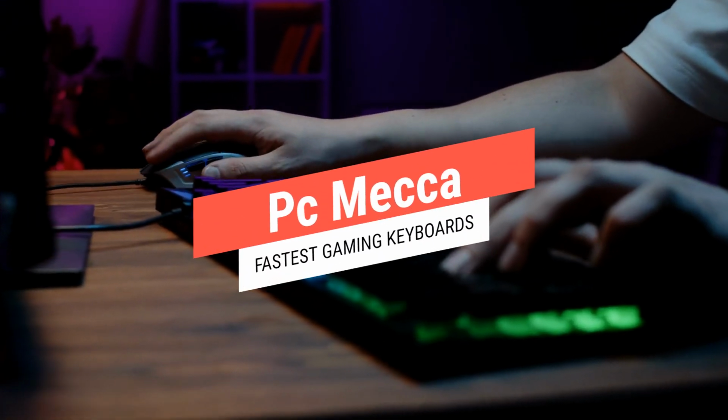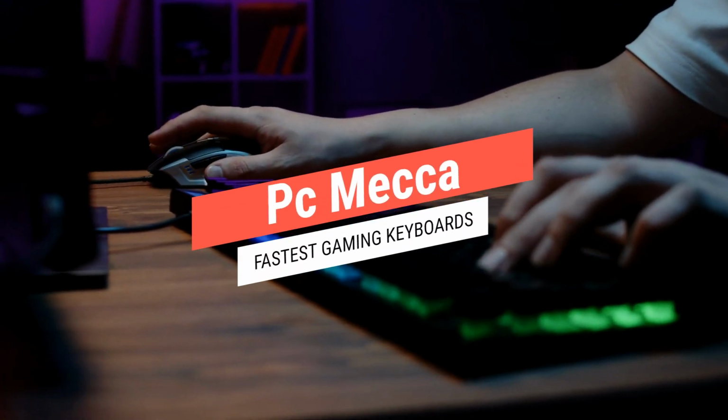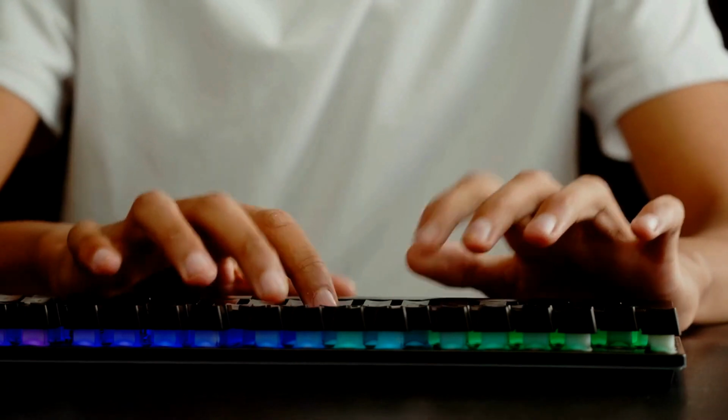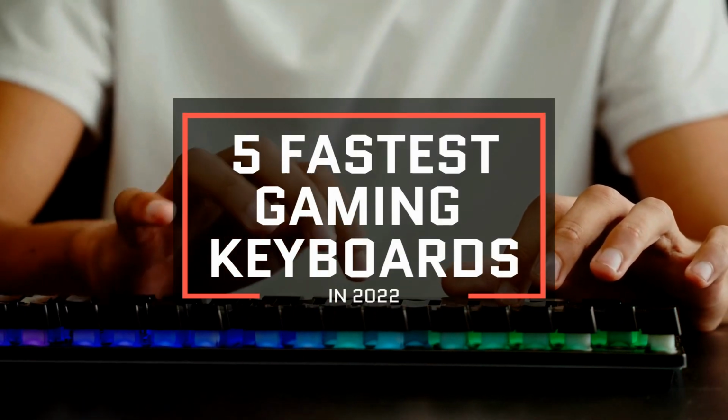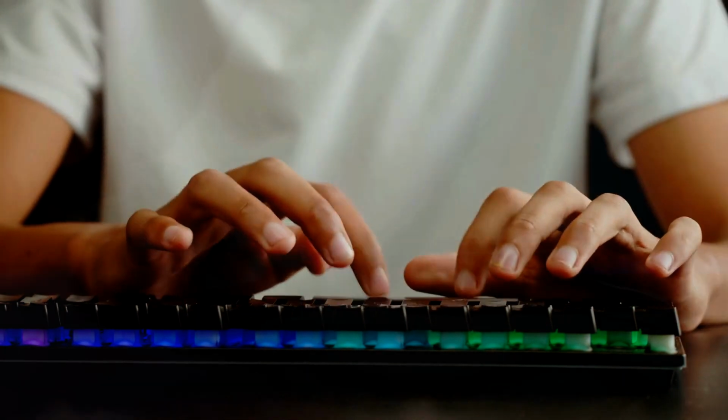Having a fast, responsive gaming keyboard is a make or break in high levels of competitive play. To help you secure victory, we found and reviewed the 5 fastest gaming keyboards available on the market in 2022.